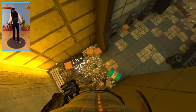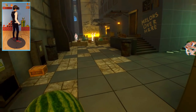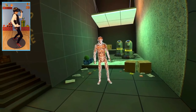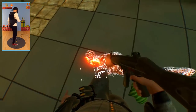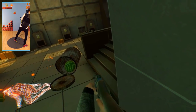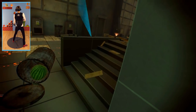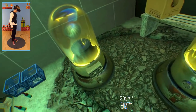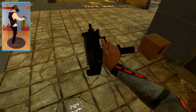Ooh. Hmm. Who wants to taste one? You? Okay. Oh! That didn't work. It's one of those guards. And he's out of business. What is all of this? It's like a melon farm. Yes, we found an Uzi.